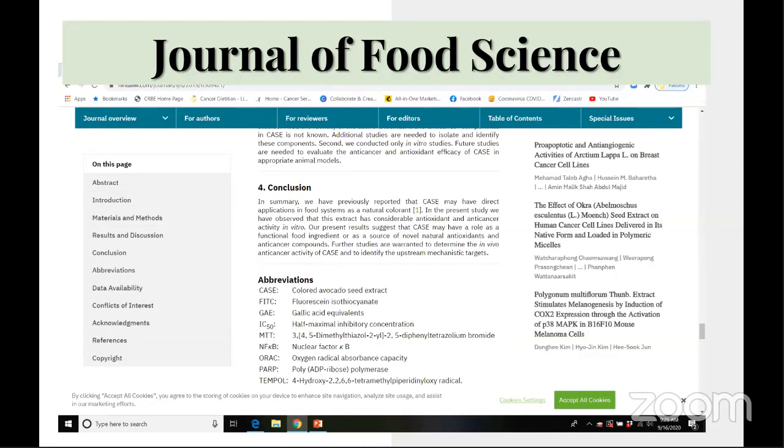So that's not to say that it necessarily doesn't have possibilities for human consumption, and they do include it. It could have a role with functional food additives, or it could be a source of anti-cancer compounds, or a possible future supplement, but that's not the point of the study. It was for natural colorant and antioxidant for food additives. And again, they mentioned this was in a cell culture and not inside a mouse, like a whole body, and not inside a human or anything like that.